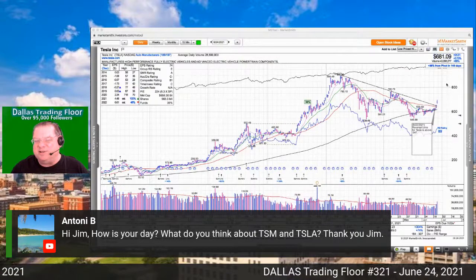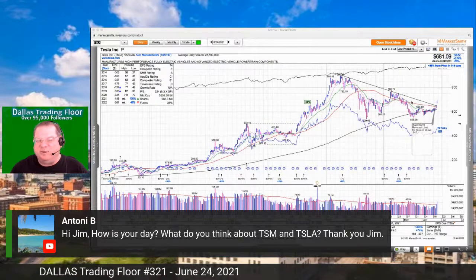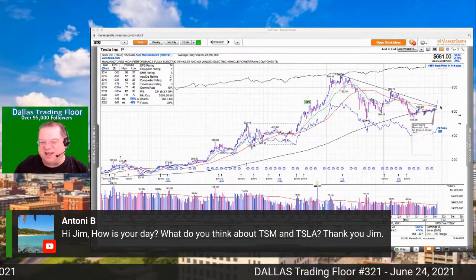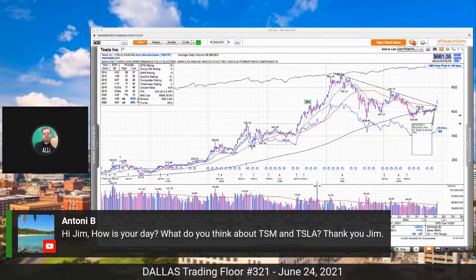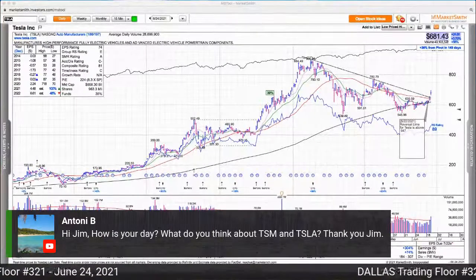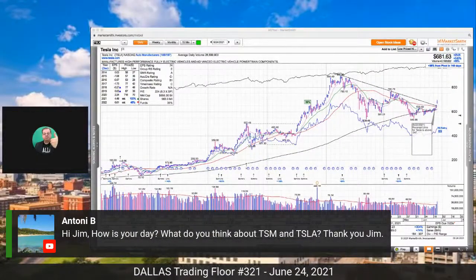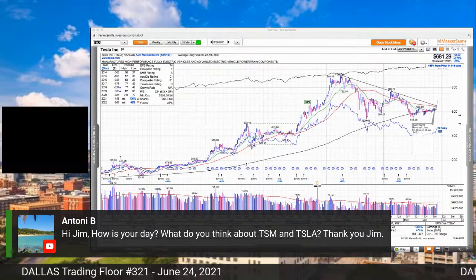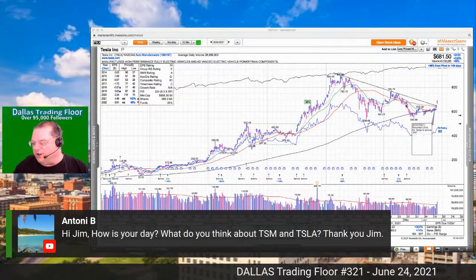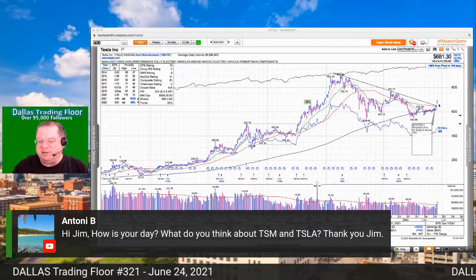I want to see how it trades into tomorrow, but we could start to see a movement once again with Tesla up. Now, I may buy Tesla shares if that is the case, but I probably will buy a spread. So Tesla is looking very, very strong, and it does look like it's finally reversed. So we're finally starting to see a place that we could possibly get into.